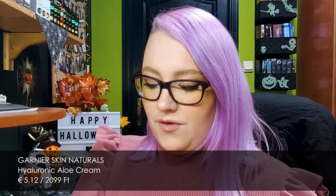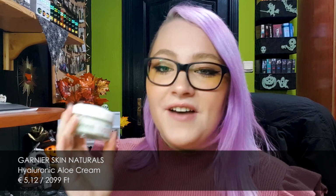That's what I'm gathering. And this is the exact reason why I use two serums. I don't really see a huge difference in my skin while using this one, but it just makes me feel good to have both on. On top of that, I generally tend to reach for my Garnier Hyaluronic Aloe cream, mainly because this stuff is still amazing, and I find that I don't need as much of this as I used to before because now I'm using serums too, and those do the job just as well as this one does. So this doesn't have to do all the work.